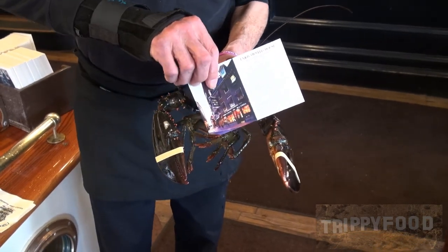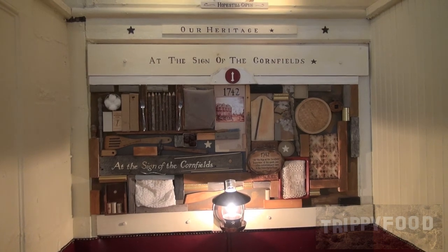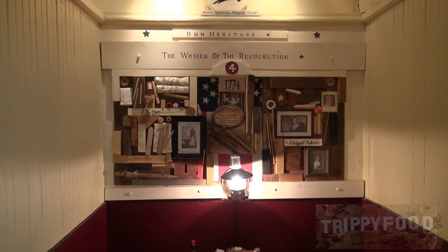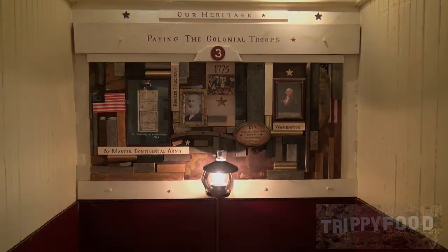There's no record of when the Union Oyster House was built. The first known tenant was a dry goods store called At the Sign of the Cornfields. Printer Isaiah Thomas printed the Massachusetts Spy in 1771 on the upper floor, and during the Revolutionary War, Ebenezer Hancock served as a paymaster for the Continental Army.